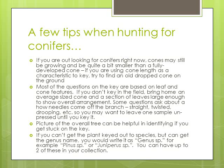If you can't, for some reason, get your plant keyed to species, but you can get to the genus name, you'd put the genus name and then sp. for species. So for example, Pinus sp. or Juniperus sp. You can have a couple of these in your collection if you need to, where you don't get to species. This more applies to the broadleaf plants.